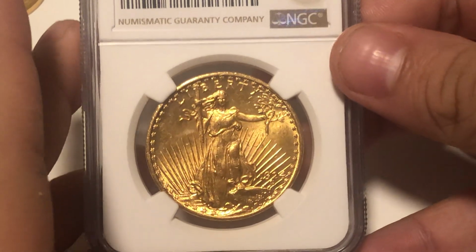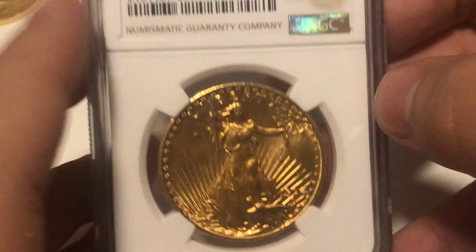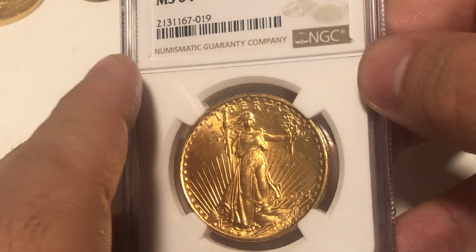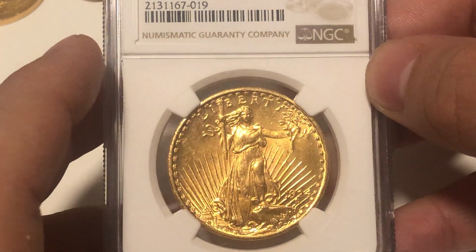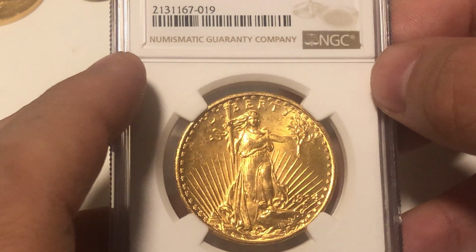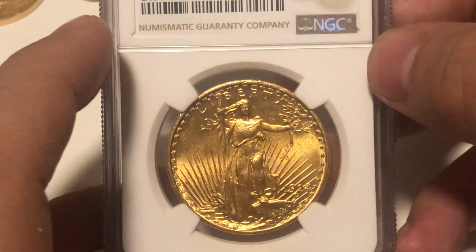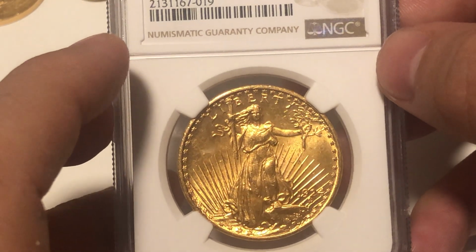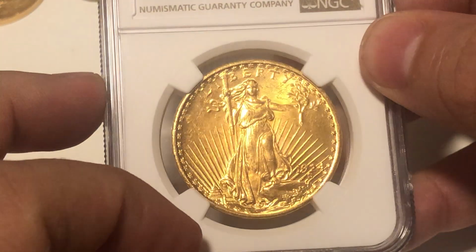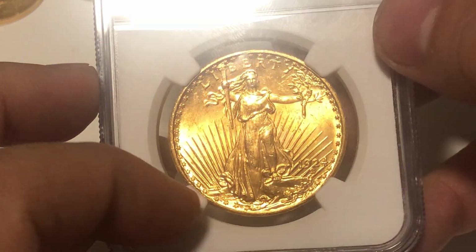And last but not least, and this is probably the best of the lot, I've been hankering after a St. Gordon's for a while. I had them in but not graded. MS64. Stunning coins. I paid, I think it was $17.70 for it. I'm putting £2 on this. And if it doesn't sell, I don't care, because I'm going to keep it. It's not a problem. If someone wants to pay me £2 for it, you know it's going for £2, but I don't need to sell it.